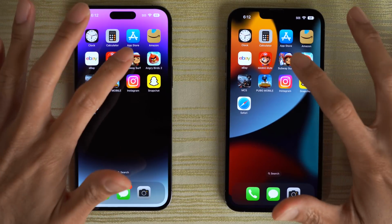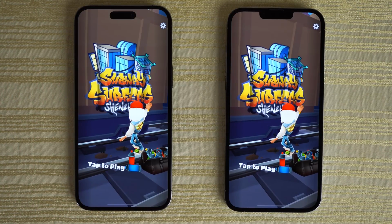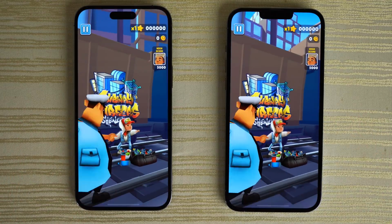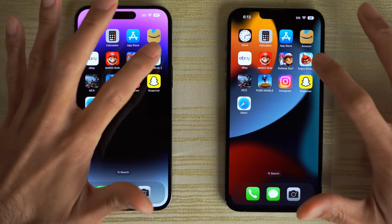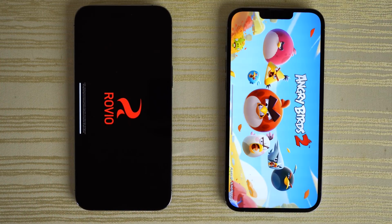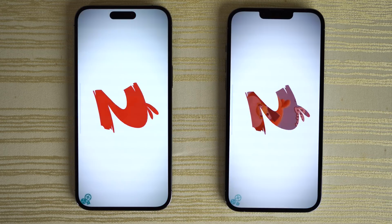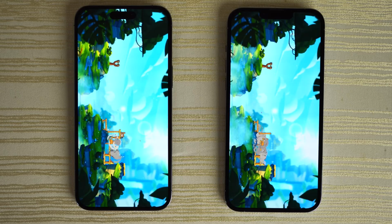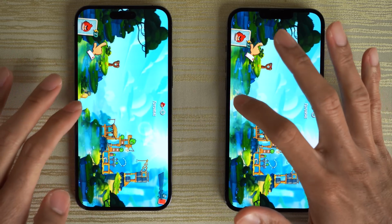Subway Surf. Identical. Literally identical. Angry Birds 2. Starting up and logging in on both phones. Let's see what happens here. Oh man, it might be a tie. Okay, 14 is ahead. Will the 13 catch up? I'm gonna give the win to the 14 Pro Max, but not by much.